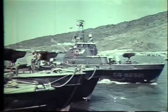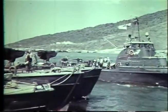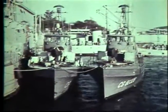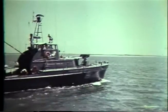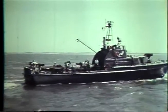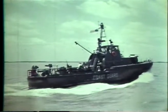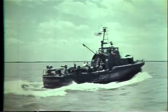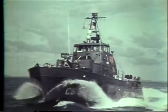It was July 1965. We moved out on our first patrols, from An Thoi in the south and from Da Nang in the north. It was amazing to think that only 81 days before, we had been on peacetime duty back in the States. By now, we had painted a less conspicuous gray color over the peacetime white of our 82-footers. We were at war, part of the U.S. Navy's Coastal Surveillance Force. Our mission was clear: halt the movement of men and material to the enemy.